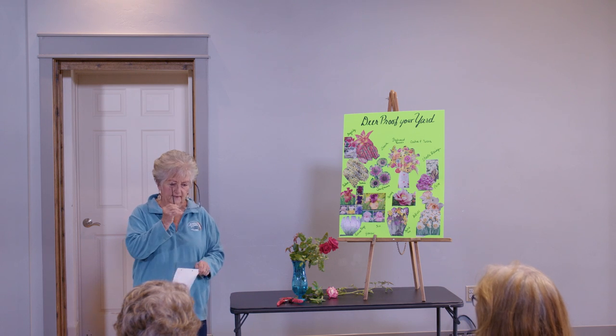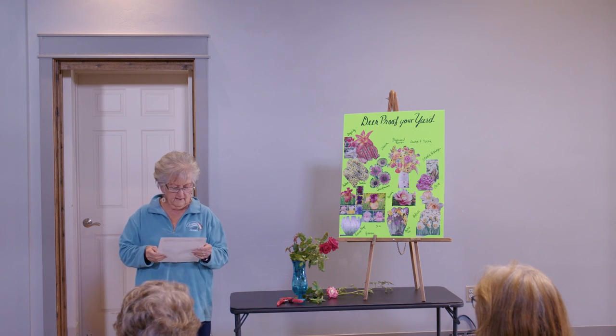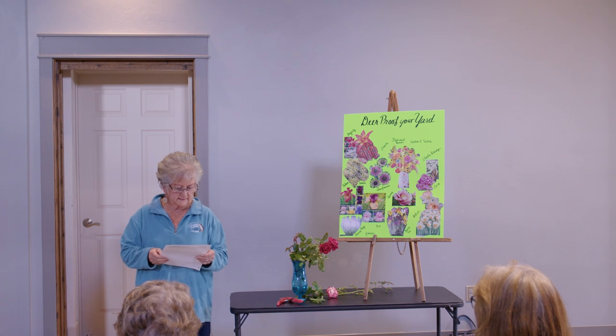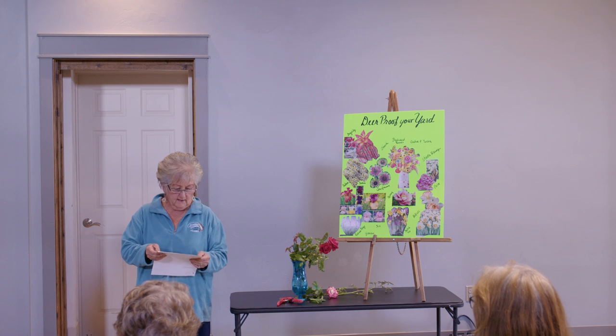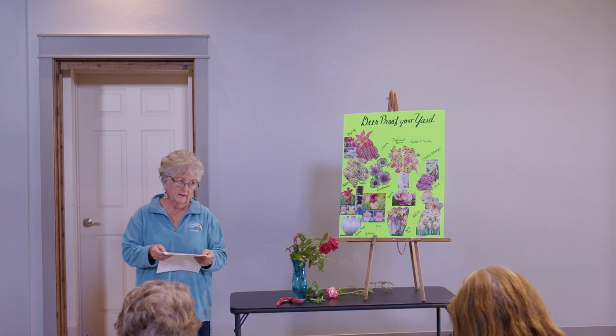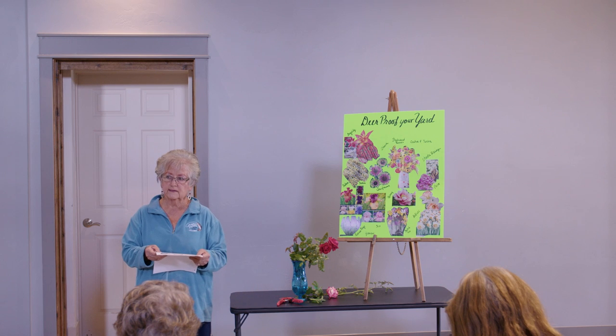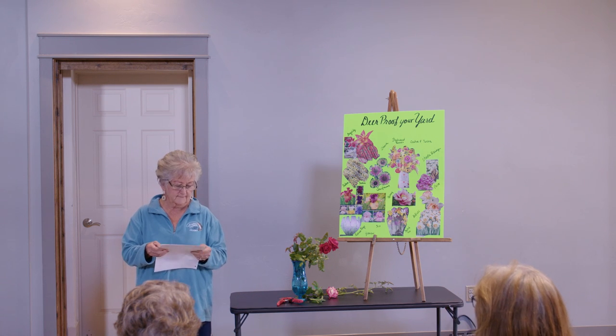Do they? I'll read you from the Extension Center what it says. The best way to grow them is in full sun with well-drained soil, good air circulation. All types of roses need at least 1 inch of water a week. So like this summer, that was a trick to get them 1 inch of water. And if you're on city water, that's kind of expensive.